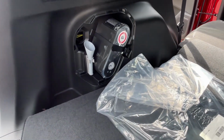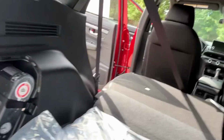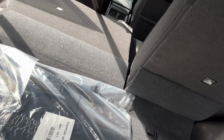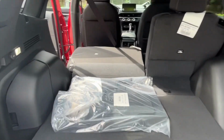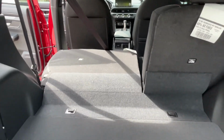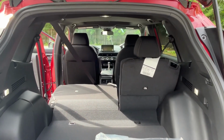Check that out. That's pretty neat that they give you that little tire pressure gauge and then a filter for your oil, which is pretty cool. Nice little Easter egg. Yeah, get a load of this cargo volume. This is a ton of space. I do wish the floor folded flat, but there is quite the noticeable hump there, so you're not going to really want to use this as a bed, most likely.